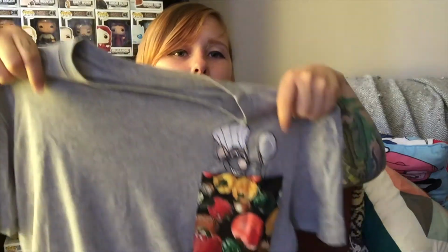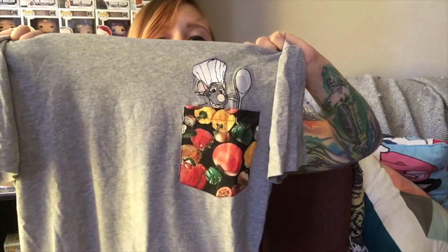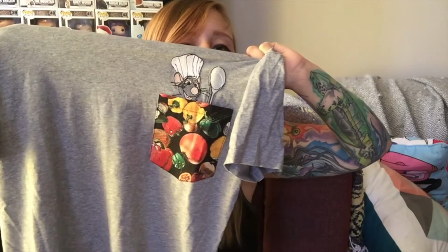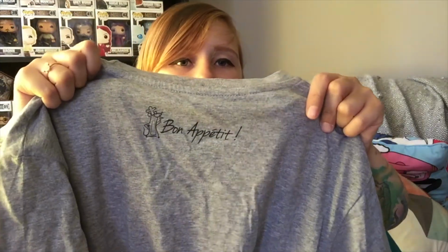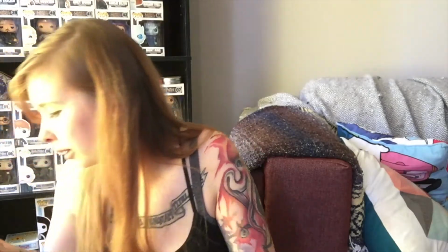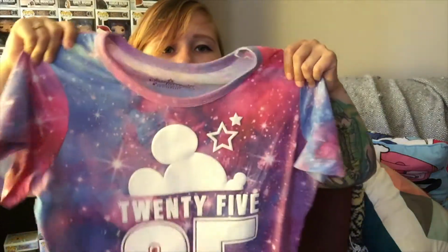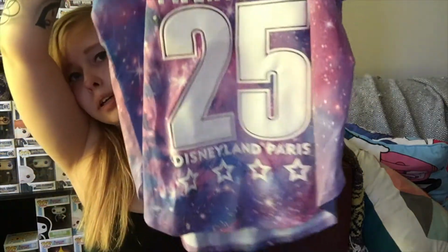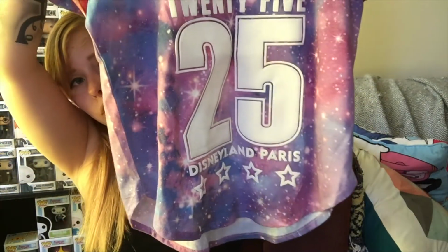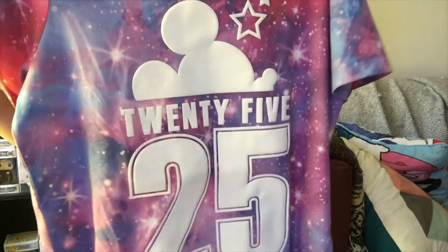Then I got a couple t-shirts. I got this Ratatouille t-shirt, so it has Chef Remy in the pocket, and then it has some vegetables on the pocket. And then on the back it does say Bon Appétit. Can't remember quite how much this was. I want to say 25 to 30 euro. It was definitely less than 30. And then I did get a 25th anniversary t-shirt. So this is the Galaxy one, 25. And then it does say Disneyland Paris on the bottom with some stars. This might be a bit wrinkly.